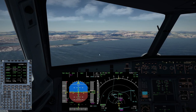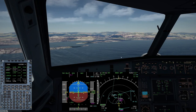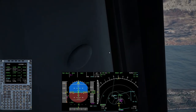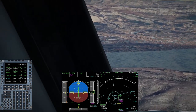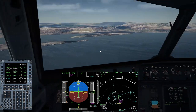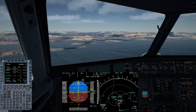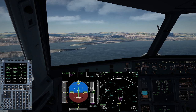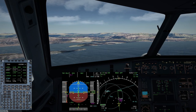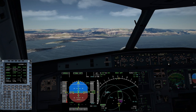We are now below MSA, but we're visual, so that's not a concern. And we are already visual with the airport. Good, we're visual. Not up 2 miles. Can use final lap now.